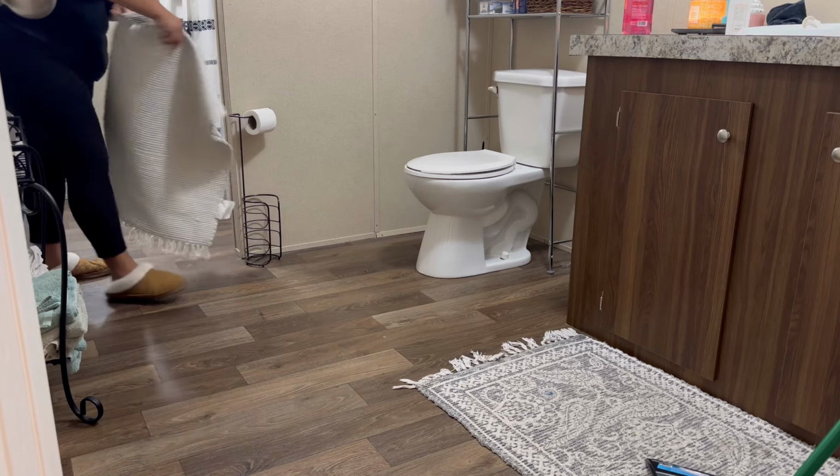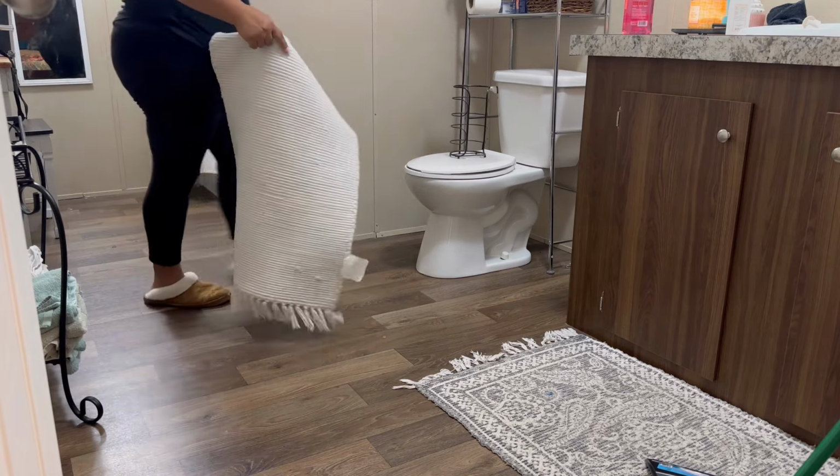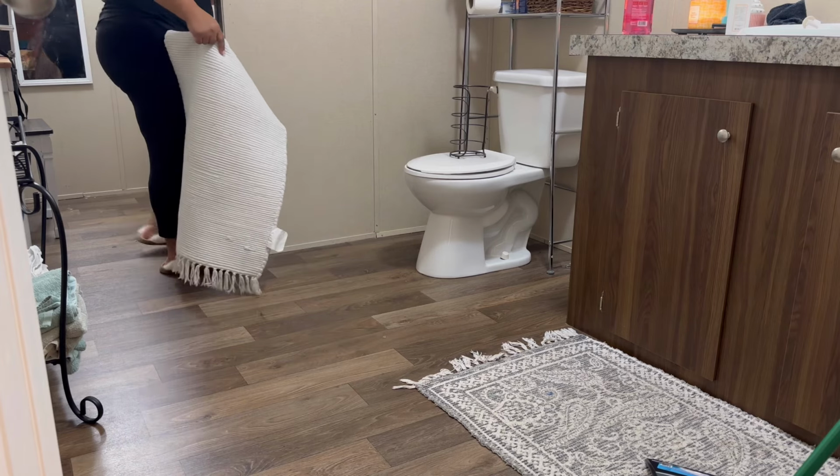Gonna go ahead and shake these rugs off and get the sweeping and the mopping done, and the bathroom's gonna be nice and clean for my mama.